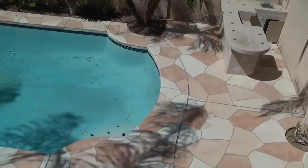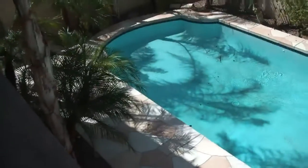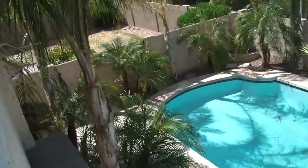This is all intact, it's in good shape, and you'll be able to see from here that the neighbors take care of their yards, and most all of them have pools. Here's a sneak preview of the backyard. He's not going to need any landscaping here, essentially. This needs to be trimmed. He's got some beautiful Phoenix Robelini palm trees and queen palm trees.